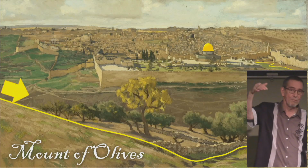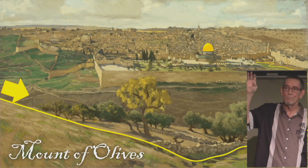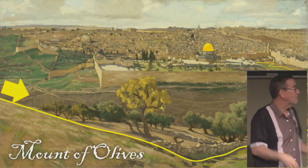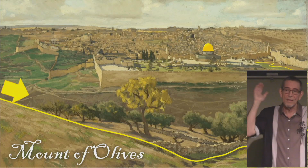And then their second protective measure to keep the Messiah out wasn't just walling it up, but they decided to put a graveyard in front of it. So there's a Muslim graveyard in front. You can see small parts of it to this day. Today, it covers the entire hillside here. There's a Muslim graveyard. Now, why would that stop the Messiah?